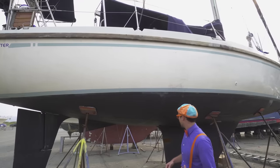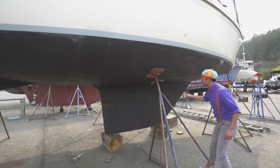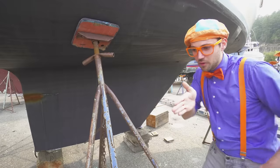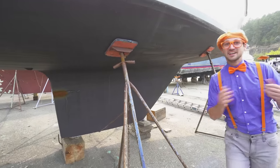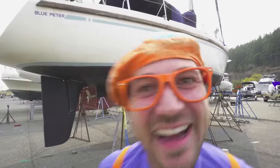Whoa. Hey, and what are these down here? This is called a keel. It keeps the boat really stable in the water, so then when the wind blows a sail, it doesn't fall over. Whoa! Sailboats and boats in general look like so much fun.